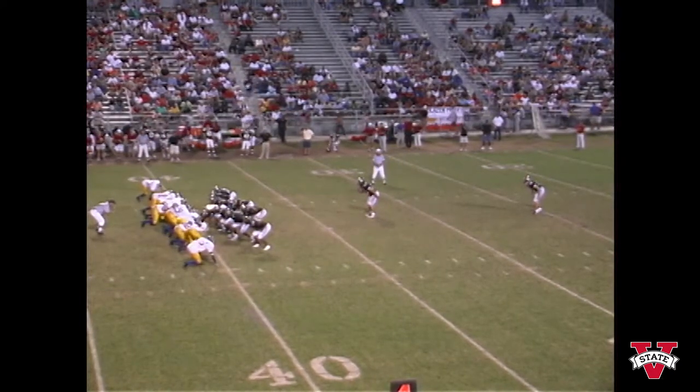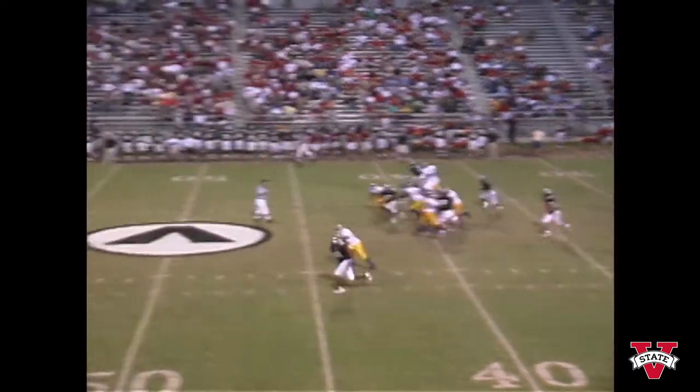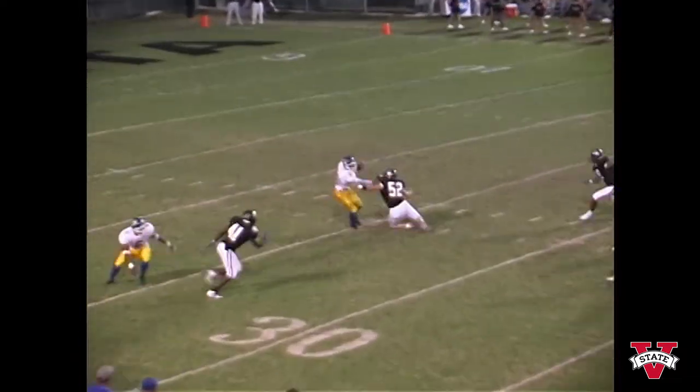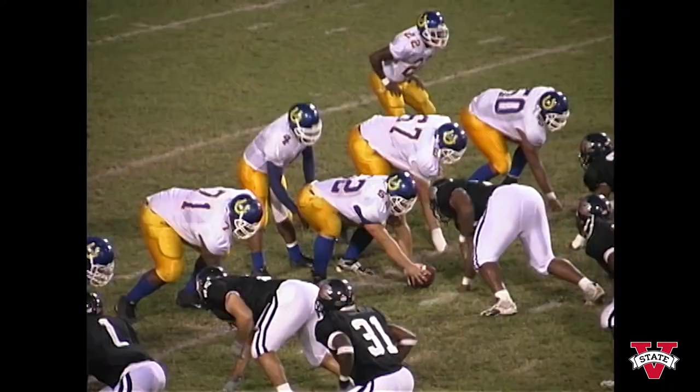Back to punt for Valdosta. Return man standing back around his own 20. Had a high wobbly. But at the 21. Got some guys down there and bring him down at about the 29.